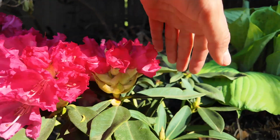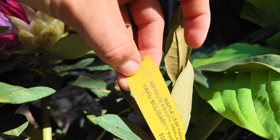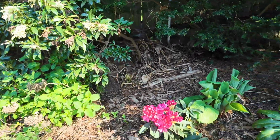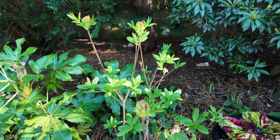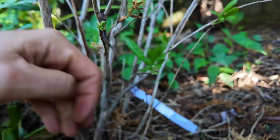Let me see if I have the tag still on this. This variety is called Yaku rhododendron. It seems to be a low growing one. It's very pretty, those flowers. I've always wanted kind of like the pinks and reds, and this is a deciduous rhododendron, and this variety, luckily I have the tag because I forget the names of everything.